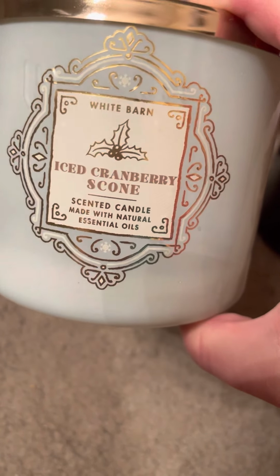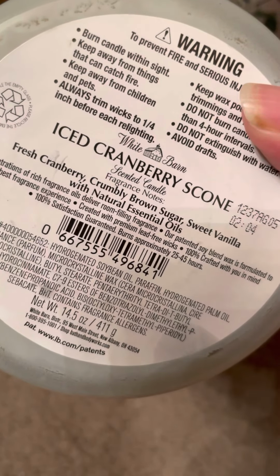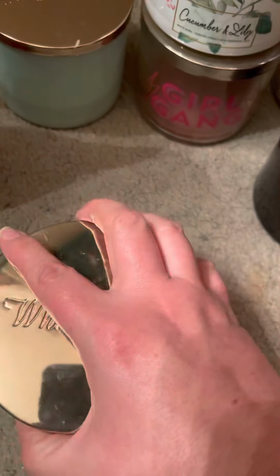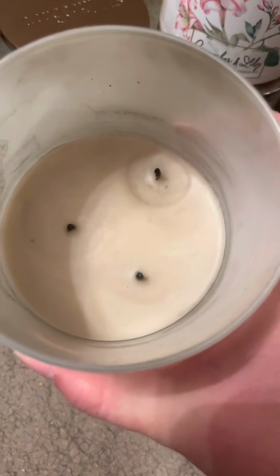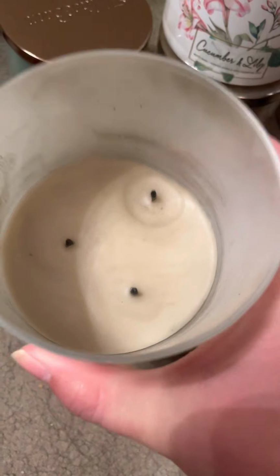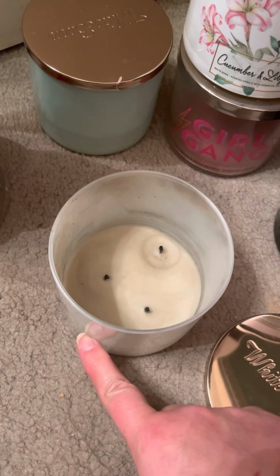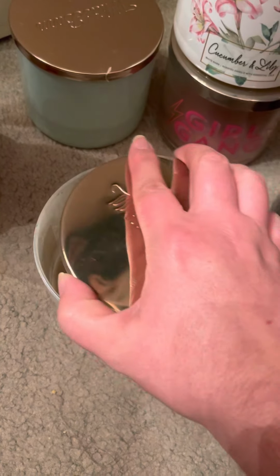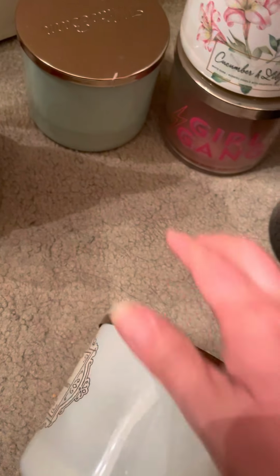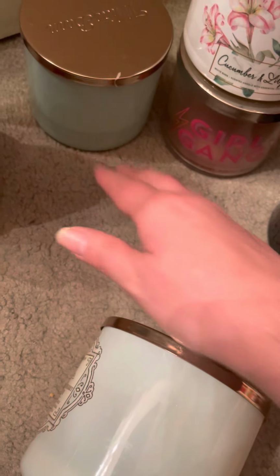Now here was one of my favorites out of the ones that came out this winter. This is the Iced Cranberry Scone, and it was fresh cranberry, crumbly brown sugar, and sweet vanilla. Now look at the inside though. Oh. So it doesn't have a pretty burn, and it burned really hot, and then maybe about right here you started getting those little puny flames, and you might have to put your cotton ball to work. So that was the bummer. And I think that one did the same thing. It was hot, and then it started slowing down, and maybe cotton ball in it. Anyway.